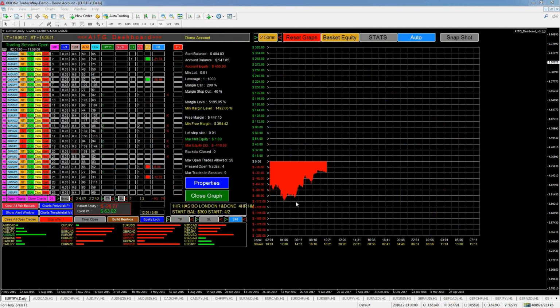Yesterday we showed that basket equity was down $73. Again, let me figure this out because we're trading 30 cents a pip. So that was down 243 pips.